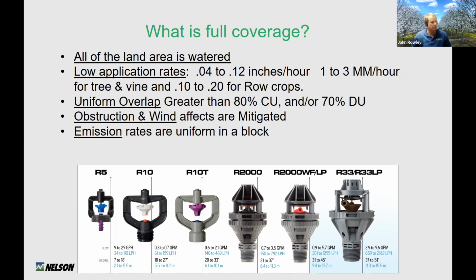When we talk about full coverage irrigation, we are talking about, for the most part, an irrigation system that waters the entire land area. So it waters the drive row centers of orchards and vineyards and other permanent crops. And here is the most important key to the kinds of systems that we're going to talk about today. These are low application rate systems. So in tree and vine, we're talking about 0.04 to 0.12 of an inch per hour application rates, low application rates.